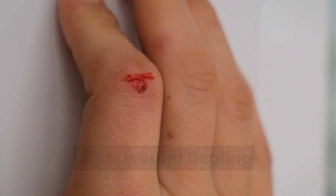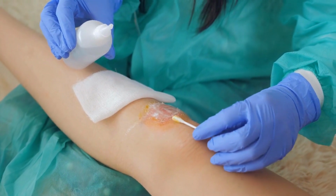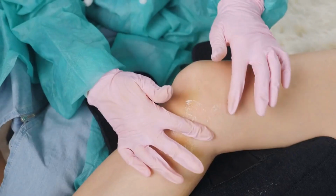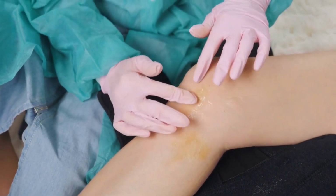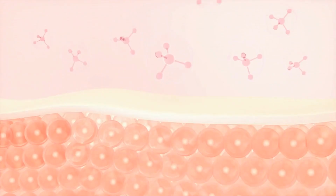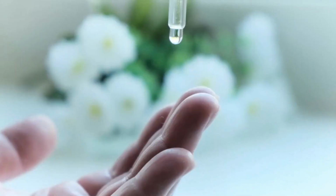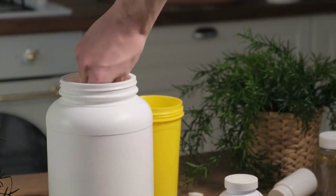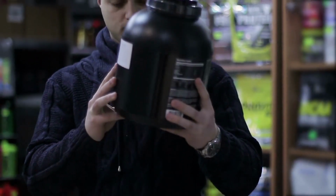Number 4. Slow wound healing. Slow wound healing is a symptom that can be caused by a deficiency in vitamin D. Vitamin D plays an important role in the healing process by promoting the growth and differentiation of skin cells. It also helps to regulate the production of collagen, which is a protein that gives structure to the skin and is essential for wound healing.